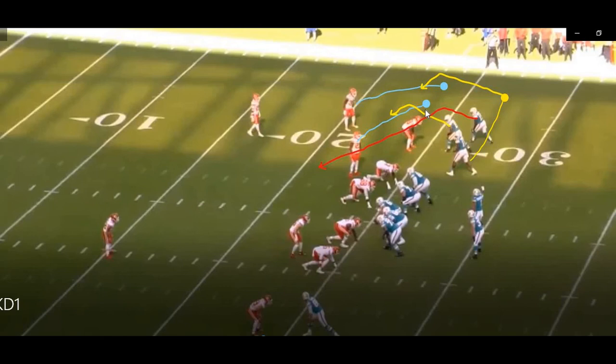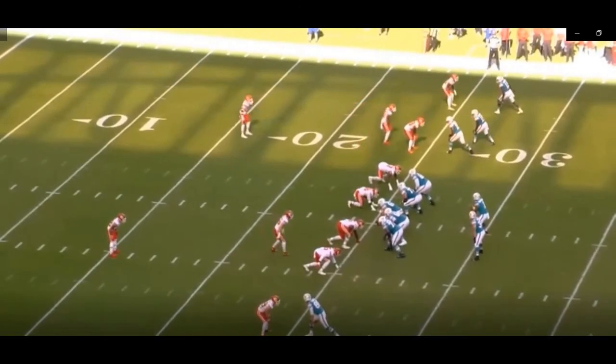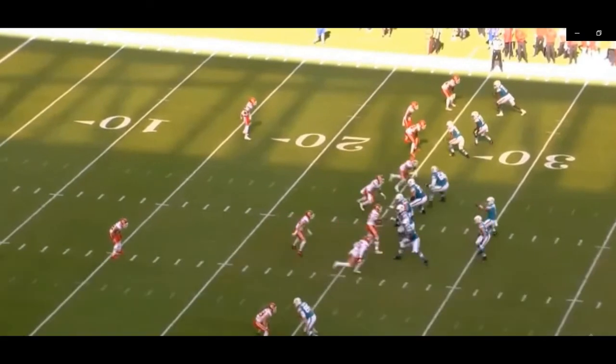inside receiver pushes up, creates the pick. The middle receiver takes 2 steps up and comes underneath. You see his guy gets picked off, and he springs wide open. There's the motion right there. Again, they're going to walk up, almost get on the same level. There's the snap of the ball.